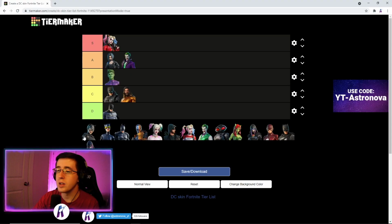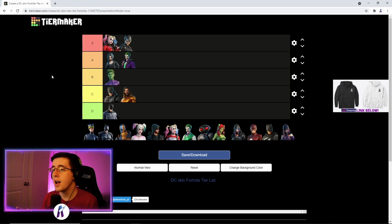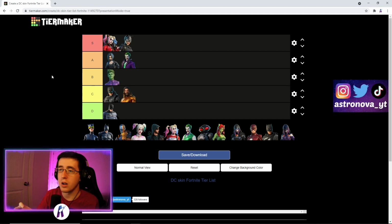Moving on into the Catwoman Zero skin, I believe is the name of it. Also, in my opinion, I think it's an S tier. Some people might disagree with me on this one, but me personally, I like the kind of ripped off clothes on this skin that go over her suit and stuff like that.